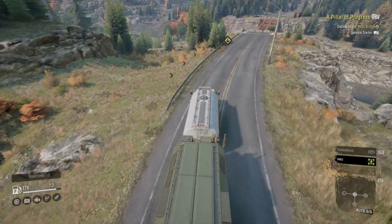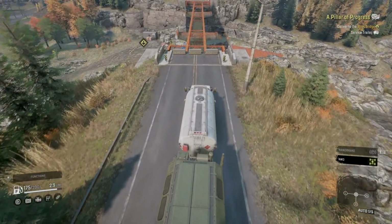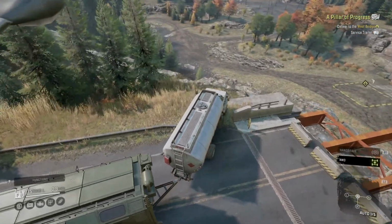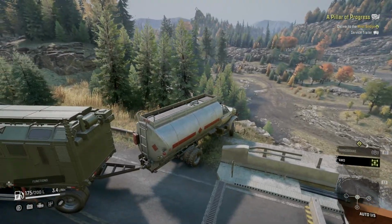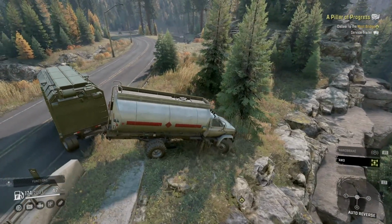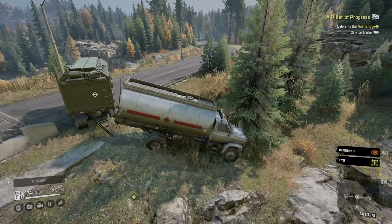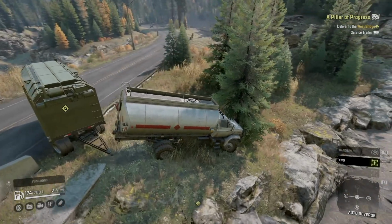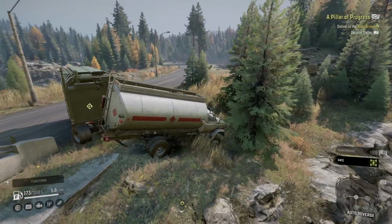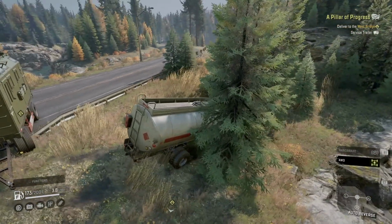Oh, have we got barriers in the way? That's a bit rude. Nobody wants barriers in the way. How rude. I'm not going to drive the Kodiak off the edge of the cliff, don't worry. I'm going to bring it through. Detach it there. And now it's sort of pointing through the gap. A little bit more bumpy than I thought there.